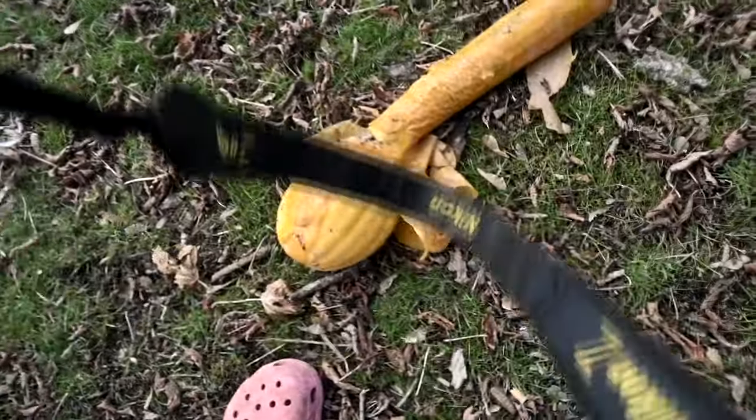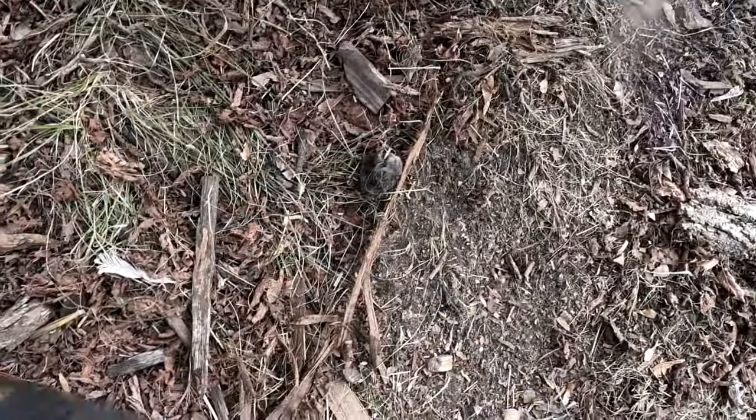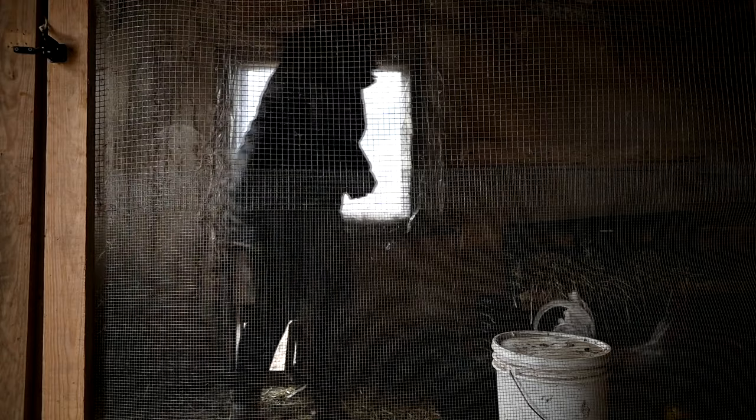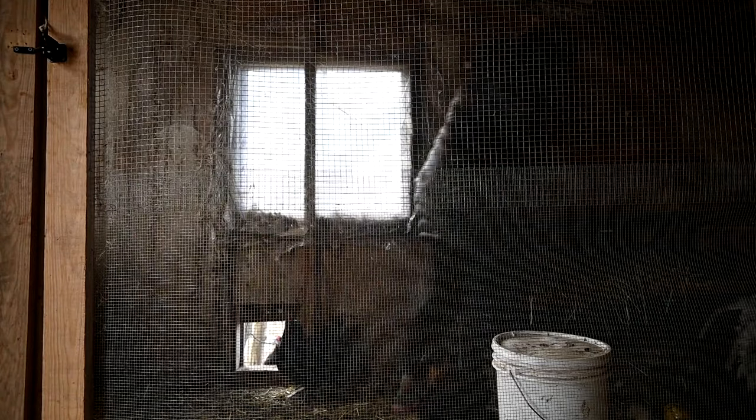Oh, it's making my mitts all wet. What is that? Oh, that's a dead mole Dad was talking about. Hey, get away from it. A dead mole? There we go. Ew, it's got big sharp teeth. All right, little chickens, you got a gift today. Stay in there. She cut up the other pumpkin for them.